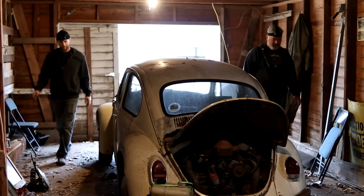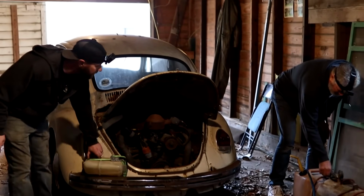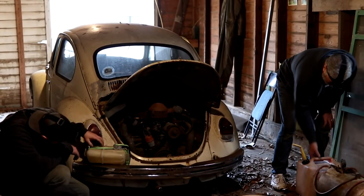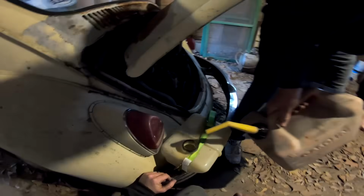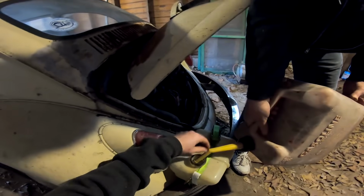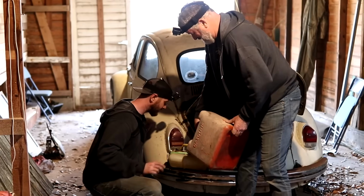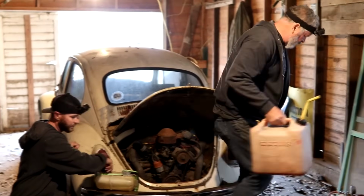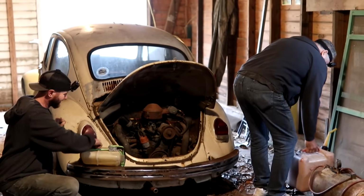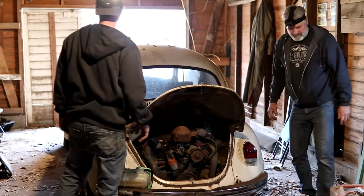You want me to fill it up? Yeah, let's go ahead and at least get half a tank there or something while we ain't got much in there. Letting it run off fumes right now. Not too much. We don't want to flatten these tires. That should be good. I don't know if she'll like unleaded. I'm just going to leave this open for right now.